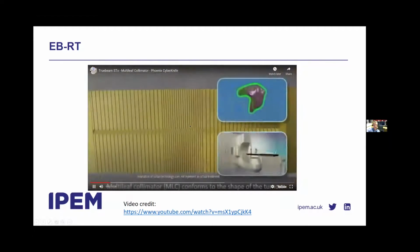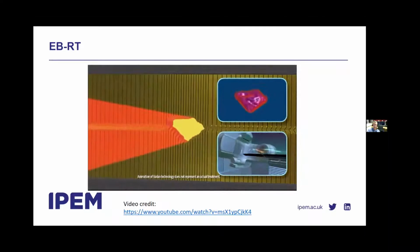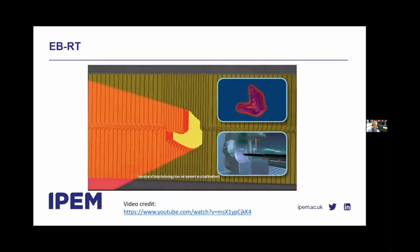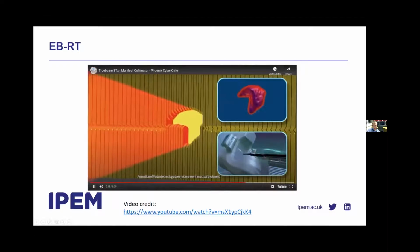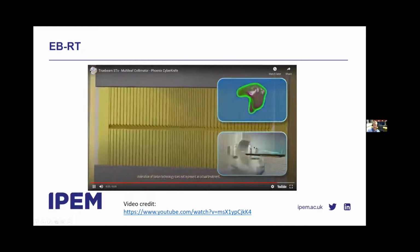So the machine head itself, the radiation beam, is sculpted by these things called MLCs, which are high atomic number material that move in and out of the beam to shape the beam during delivery to the shape of the tumor. The LINAC itself rotates around the patient. And in this way, where all these multiple beams intersect from different gantry angles, we build up a high dose of the tumor whilst sparing critical structures.